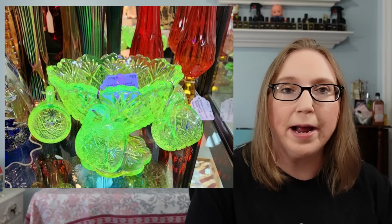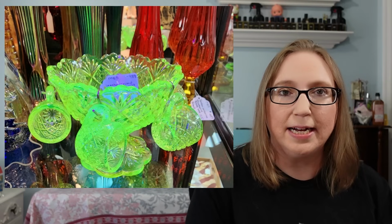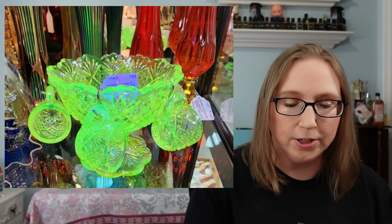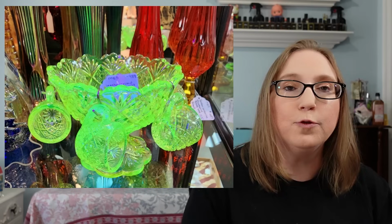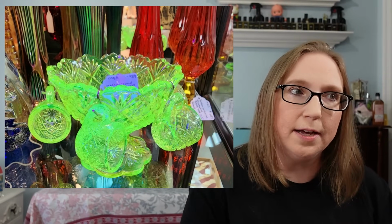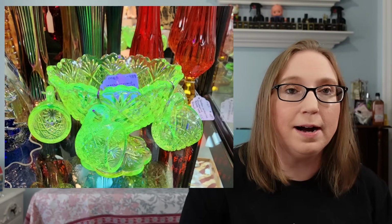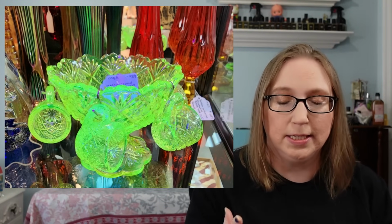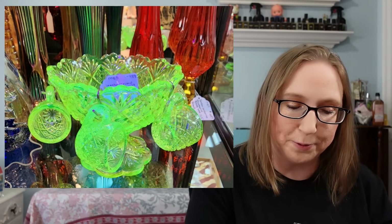This was a Westmoreland Vaseline glass child punch set. So it was the punch bowl and all the cups, and that sold for $175. We did just the other day, Eric put in a couple more Vaseline glass pieces because those are like consistently selling for us right now in the booth.